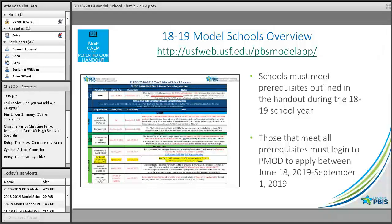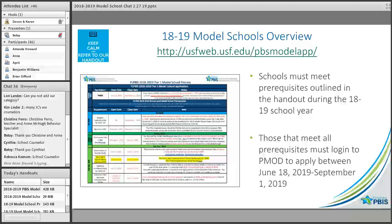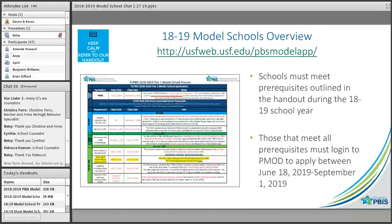And so the biggest piece to 1819 model schools is that schools have to meet the prerequisites outlined in the handout, which include timely submissions and some minimal criteria for fidelity with respect to your walkthrough score and with respect to your BOQ score. So if you've met those prerequisites, the other big one, I'm sorry, is your district coordinator needs to recommend you. So if you've met all of those prerequisites, then you can log into the system and apply during the application window, which is June 18th through September 1st.